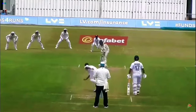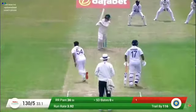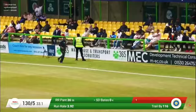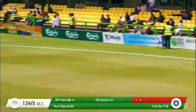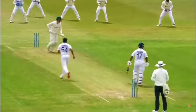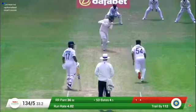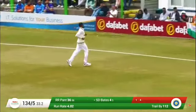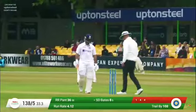To Sam Bates, who is cutting away, driving away off the back foot. Got up on his toes outside off stump and cracked it away. He's in and bowls, and he's driven down. It just overpitched from Thakur on that occasion, but it was rather in the slot.